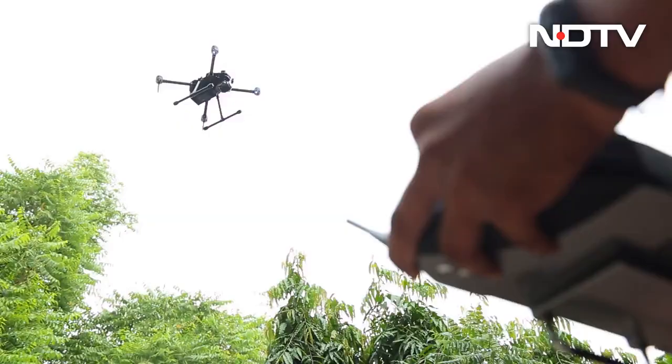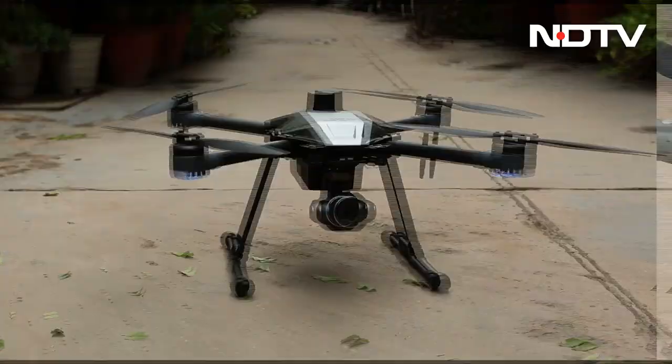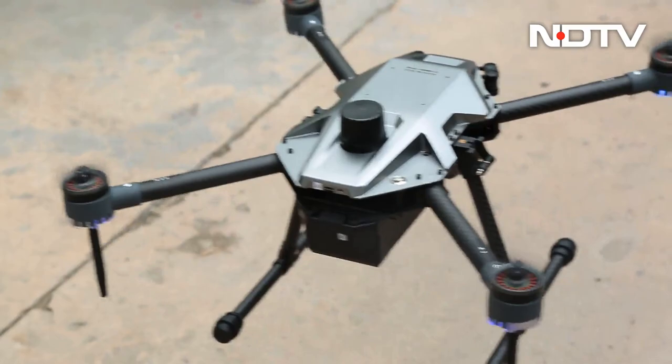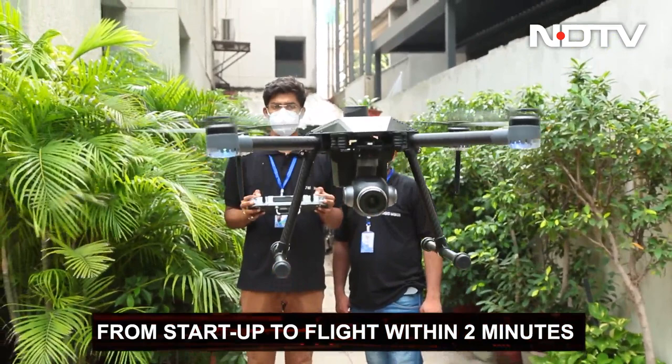It's a drone meant to be used by government and private agencies for multiple different purposes, all through the capabilities that it comes with. The drone comes with a 30x zoom camera. It can fly at a maximum speed of 100 kilometers per hour. It takes less than 2 minutes for the drone to start and take flight.